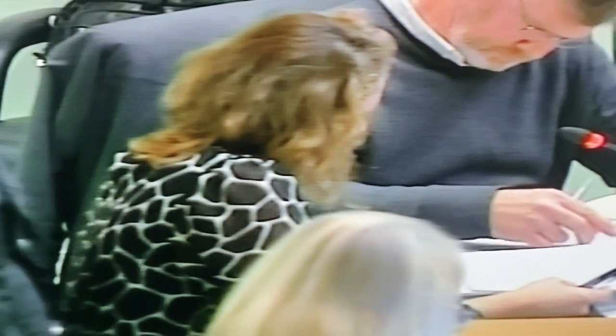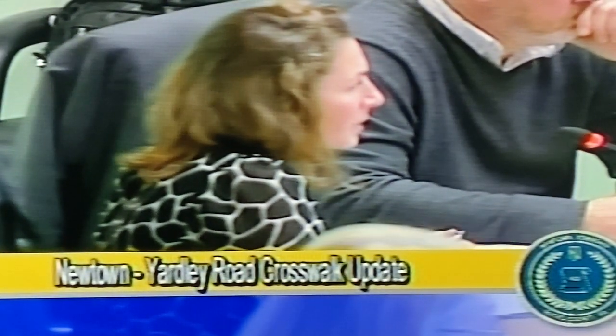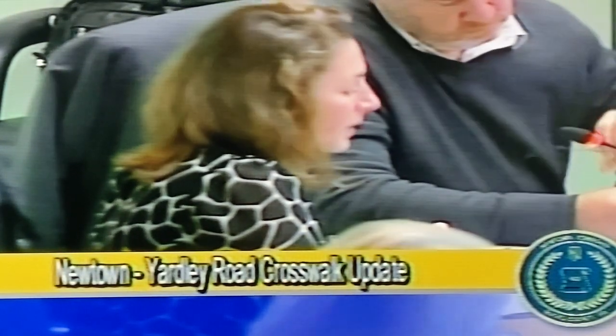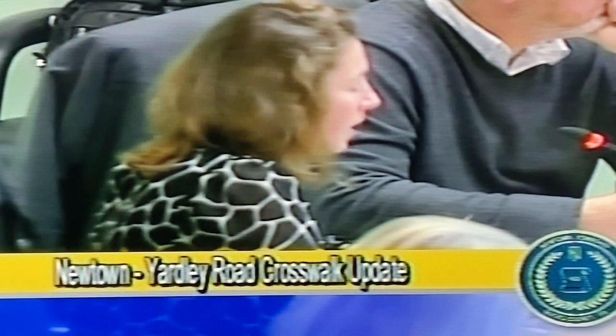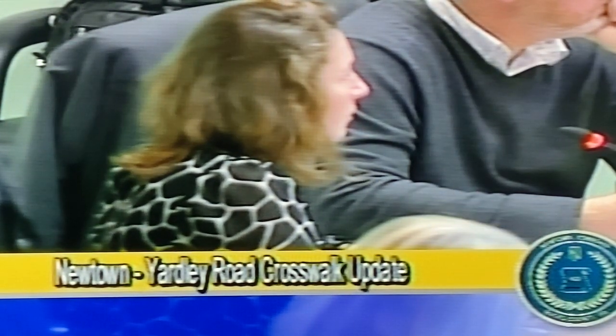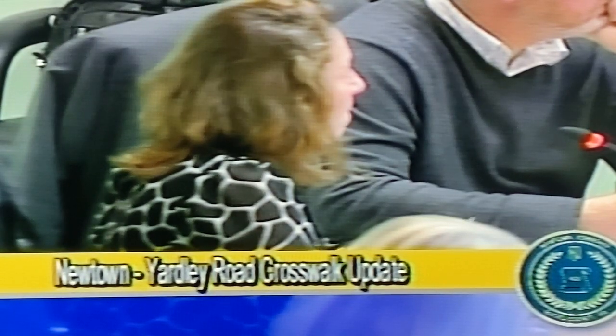Our next item is an update on the Newtown-Yardley Road and Tara Drive crosswalk. Our office, between the last meeting and this meeting, has performed some field analysis, including site distance measurements as well as speed data collection for that intersection. We've provided a technical memorandum to the board with some of that information and some possible recommendations. So Rich and I are here tonight to answer any questions that the board may have.